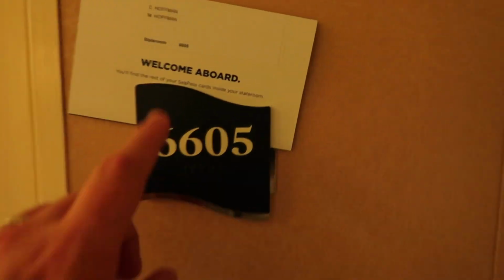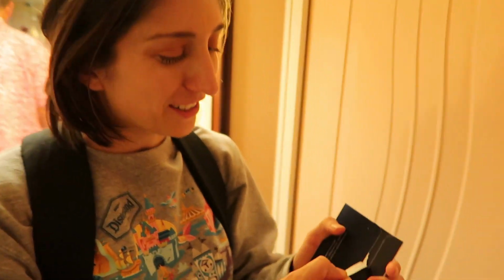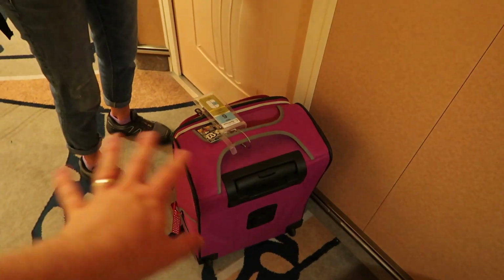People always ask us about the room keys. Right here in the room number placard, in a sealed envelope. Basically, if you get this and the seal is broken, there was an issue, so go talk to somebody. But if the seal is intact and you open it yourself, then you have a key.